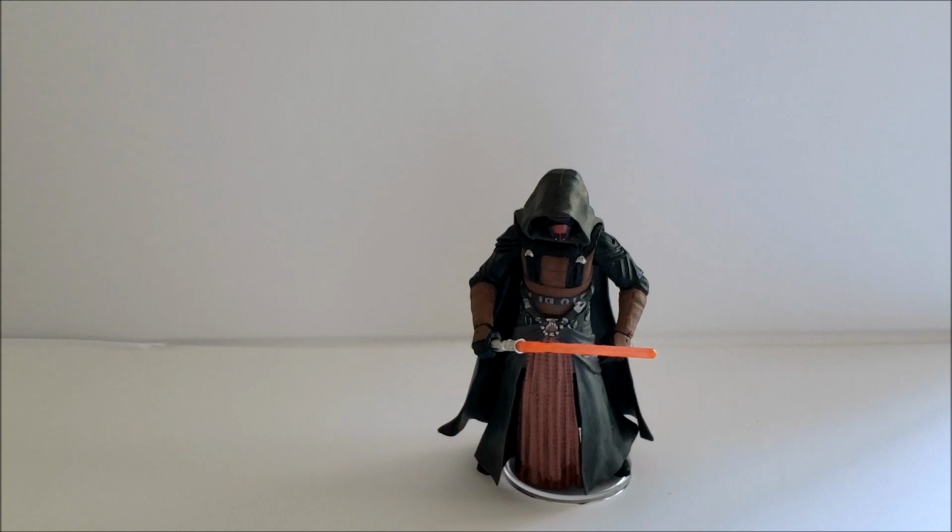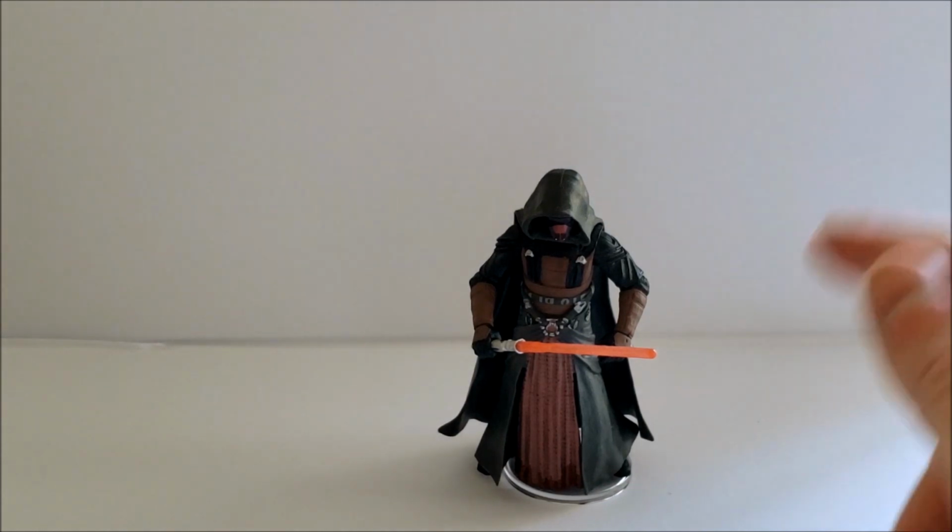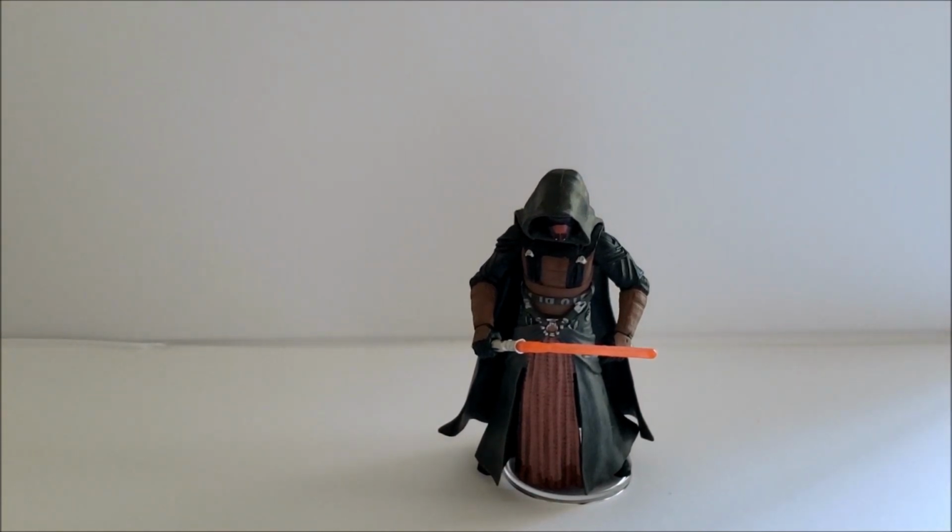So a couple interesting stories about this. This was actually the very first action figure I ever bid on eBay, and I won it by a very small margin, maybe a couple pennies even. And at the time, I think it may have been $20, $25 in that range. And of course, if you follow Darth Revan today, you would know that he's a very expensive action figure, and if you found one for $20, it would be a really good deal.